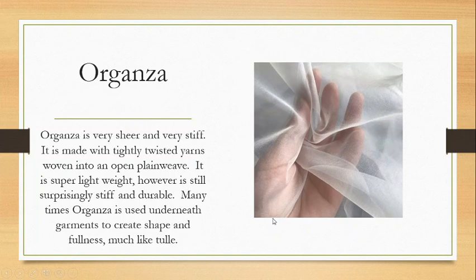Organza. So organza is very much like chiffon in that it is a highly sheer silk, but it can be easily told apart from chiffon or Georgette for that matter, because of its stiffness. Whereas chiffon and Georgette are super limp and super flowing, organza is very, very stiff. Surprisingly so for its very, very lightweight composition. It's made with tightly twisted yarns, not crepe yarns, in an open plain weave. So that's another way you can tell it apart.